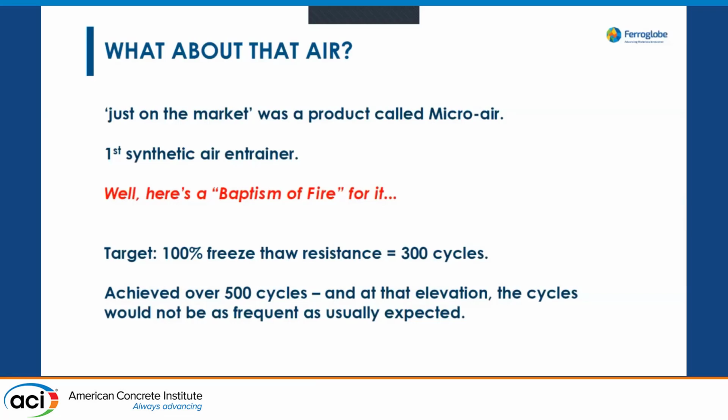What about the air? What are they going to do about that air? Because remember, this is pre-PCEs, this is pre all those other types. Just at that point in time, MB had come up with the first synthetic air entrainer, Micro Air. And this was working very well in all their experiments. And I thought, well, for a religious building, we're going to give the Micro Air a baptism of fire. We're going to try to use this and see how well it works in that situation.